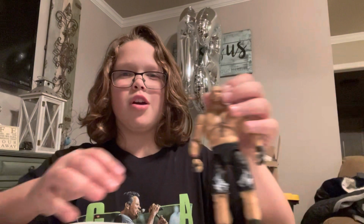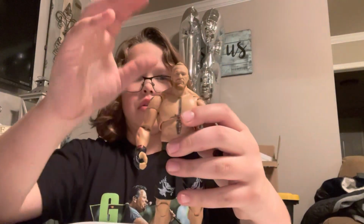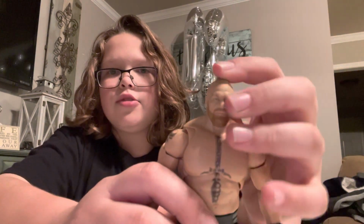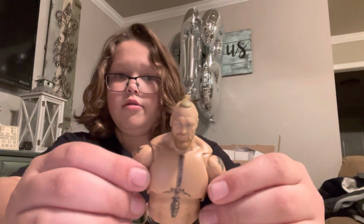And boom, we're already into the action figures. Set all the accessories aside. And boom, the beast incarnate, Brock Lesnar. Let's go top to bottom, and then I'll show you the back. This is the head scan. It's kind of like he's just dazing off, staring at you from across the ring. He wouldn't be smiling or screaming. He might be screaming. I don't know.